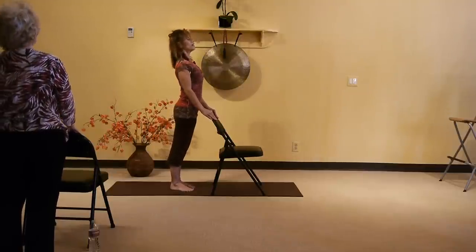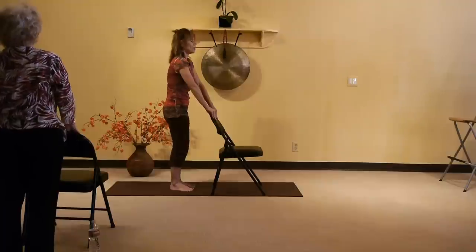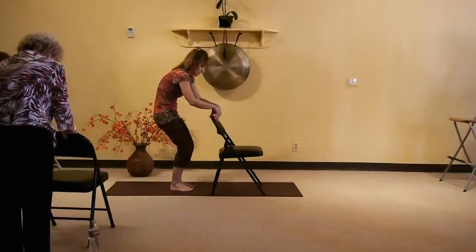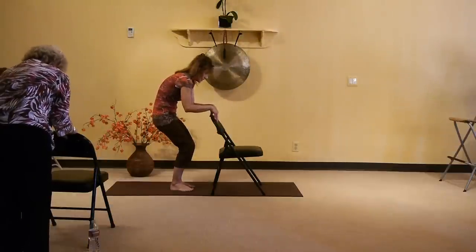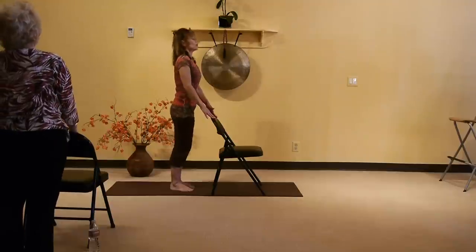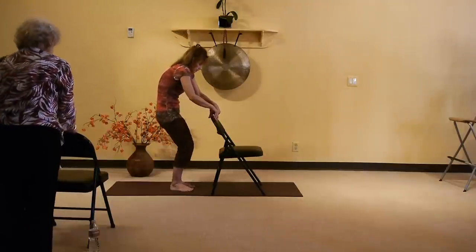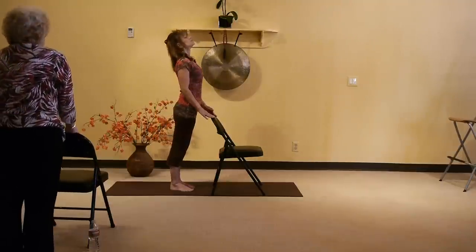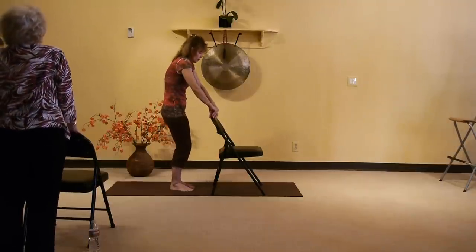The feet are flat. And then we're going to exhale, bend the knees, round the back and try to stretch the low back. Okay, so that means maybe the hips hinge a little bit more and the knees bend. And then we're going to inhale, come up, a little back arch. And exhale, we're going to stretch down into that. Good. And then again, inhale, coming up. Good. And exhale, coming down.